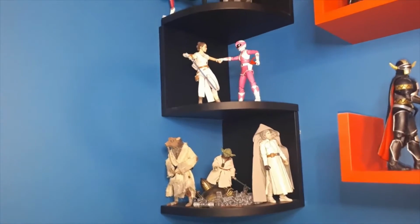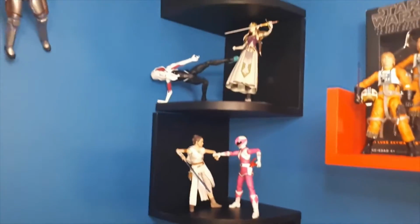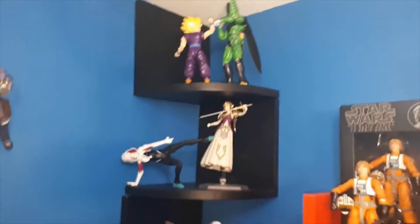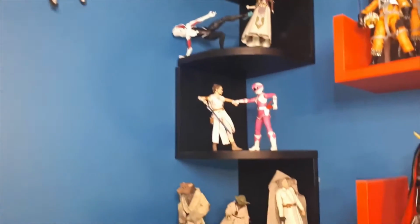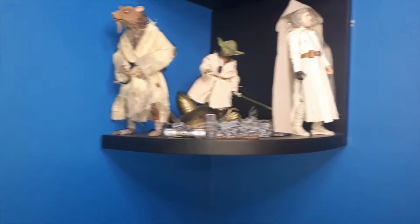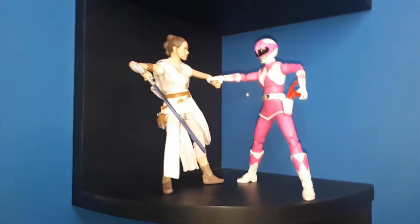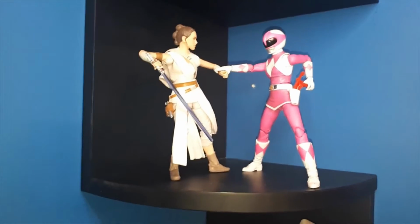Alright, and next up here I have my black shelf setup. The shelves you always see in the background there as well. And as you can see, I have them all in pretty well dynamic poses there. My little Master shelf with Master Splinter, Master Yoda, and Master Luke. And next up, I have Rey Skywalker and the Pink Ranger facing it off.